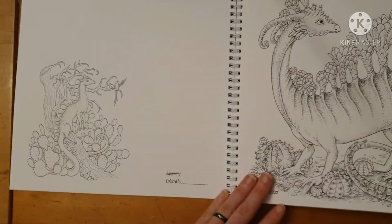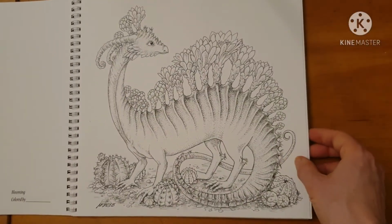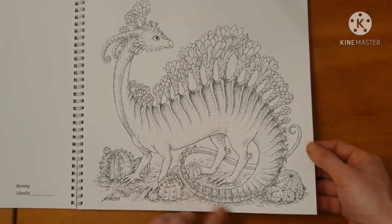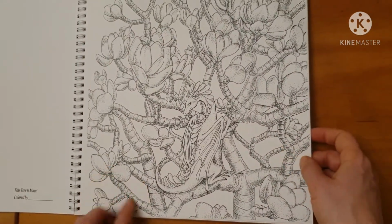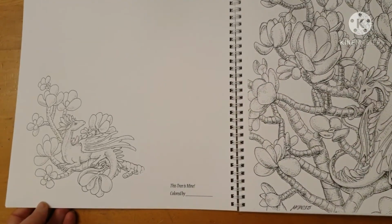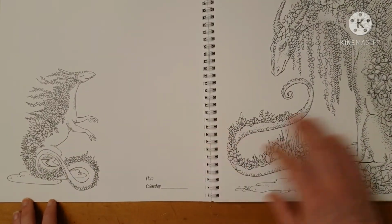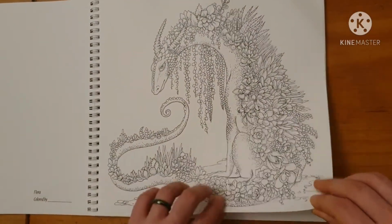Then here you have blooming, and there's your main dragon. Also a few cacti, so you could do a bit of a desert theme here. This one is called This Tree Is Mine. Flora, and then here's the bigger page.